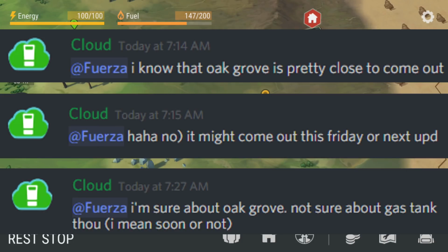But what we can expect is the Oak Grove, because over here in this third screenshot, you can see I'm sure about the Oak Grove. This is in regards to the thing coming in the next update. So that's the goal for the Oak Grove, to have it in this next update, hopefully on Friday. And then he's talking about the gas tank changes. He says he's not sure about the gas tank coming soon, in the next update. Like at the end he clarifies in parentheses, he doesn't mean that he's not sure about the gas tank change being implemented. That gas tank change is going to be implemented, but here what he's talking about is that that is not going to be in the very next update, but the Oak Grove is, and that's the plan.